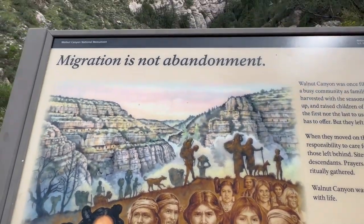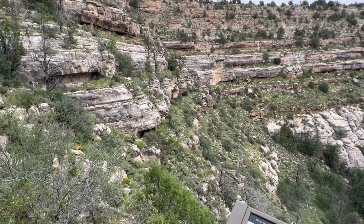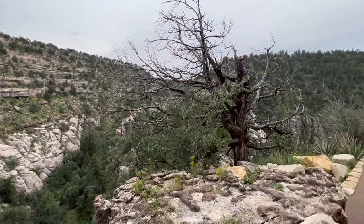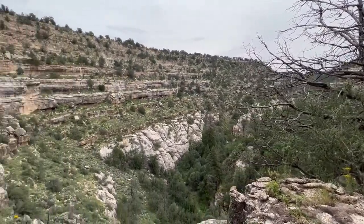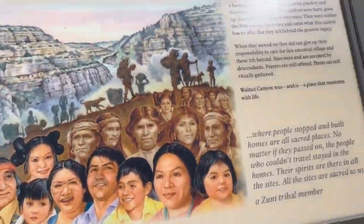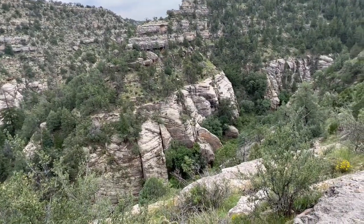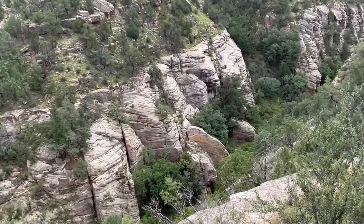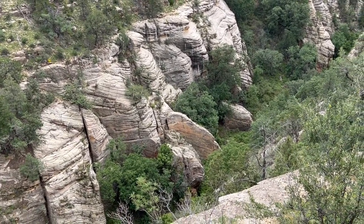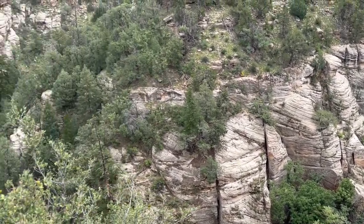And as it says, some tribal members still come here to remember their ancestral lineage and how their ancestors used to live here. Pretty cool. As I was walking, what caught my eye also was the rock formation. You see, it's kind of slanted and it looks like dorsal fins on a dolphin. Pretty cool. And the color is different too.